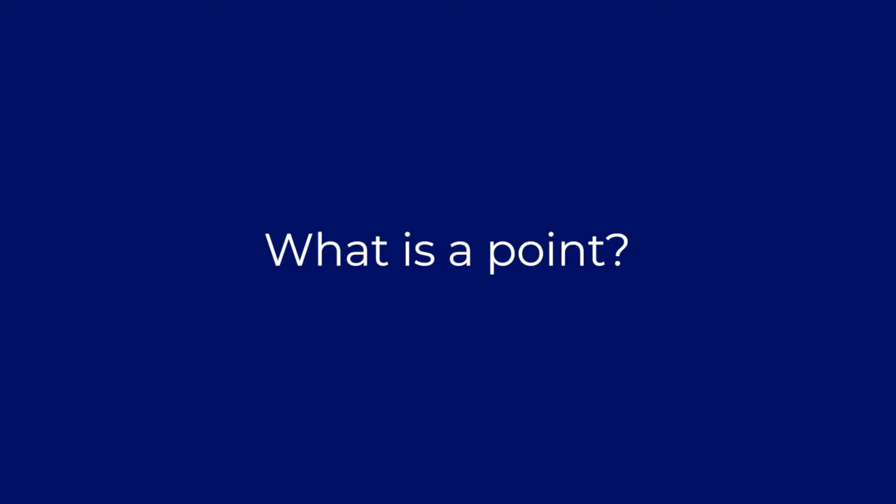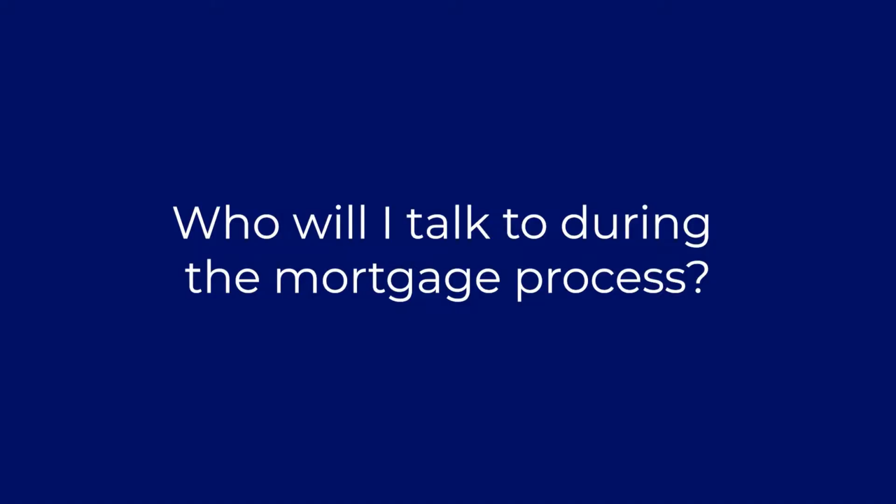A point is a percentage of your loan value paid at closing, and it can be a discount point, which lowers your interest rate, or it can be the origination fee that the lender charges you. And let's say you get a rate and you want a lower interest rate. Well, the lender's going to offer that lower rate, but charge you points, that percentage of your loan value that you'll pay at closing for that lower rate.